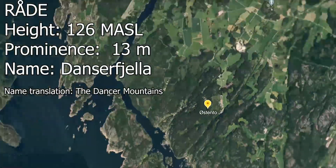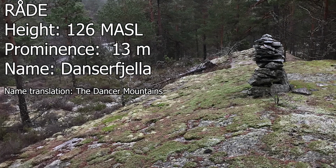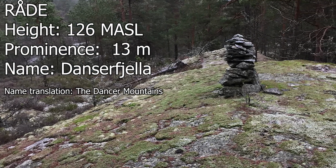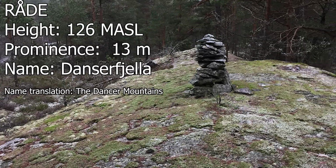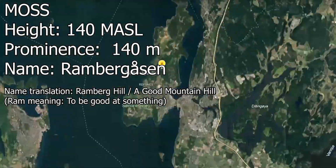Slightly further north is the highest point in Råde at 126 meters. This peak is rather inaccessible as there are no trails going to it. The hike is still not that long or difficult. A cairn marks the highest point. A bit west is the highest point in Moss.